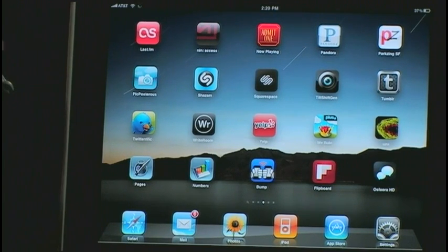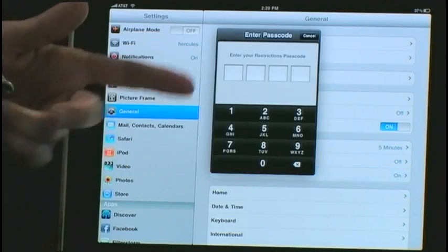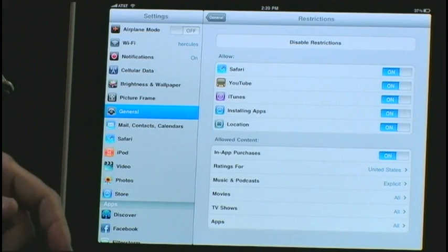It would still be nicer to have user accounts where some people have certain restrictions and some people don't. But this is at least a good workaround for now. You just go into settings, again, general, restrictions, and then you've got all of your options from there. And try to pick a password that isn't 1234, because that's really easy for the kids to guess.